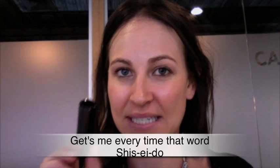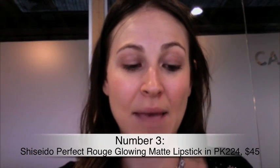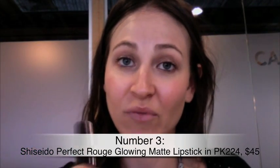Number 3 is the new Shiseido lipstick. Now this lippy is a winner. It's called, let me just check my paperwork here, the Perfect Rouge Glowing Matte. And it's a new lipstick that they're adding to their range. It's $45, and this colour is PK224. Now this is the one that really stole my heart.